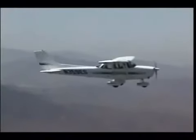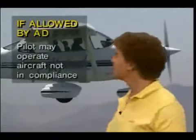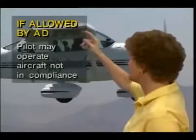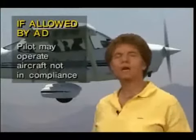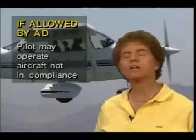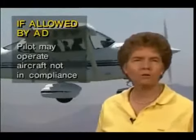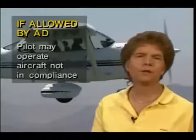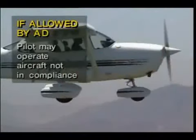So ADs are mandatory, but can a pilot operate an aircraft that is not in compliance with an airworthiness directive? Well, the answer is yes, if. And that if is if it's allowed by the airworthiness directive itself. A pilot may operate an aircraft that is not in compliance with the AD. ADs often have a list of conditions that allow for an aircraft to be operated during non-compliance. For instance, the AD may not be effective until so many hours more on the aircraft, or if you do certain things, you can still operate the aircraft during that period of non-compliance.